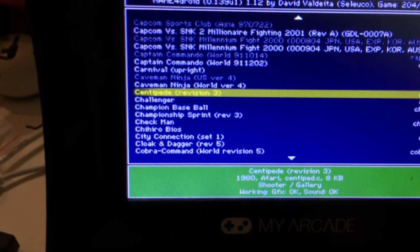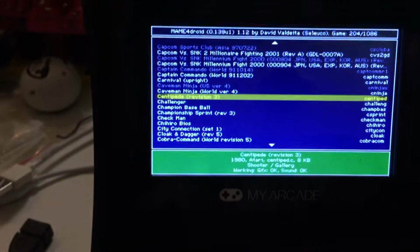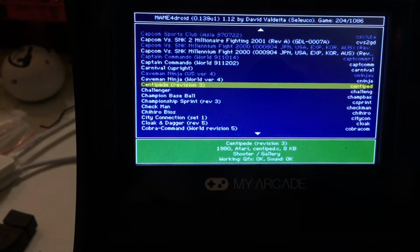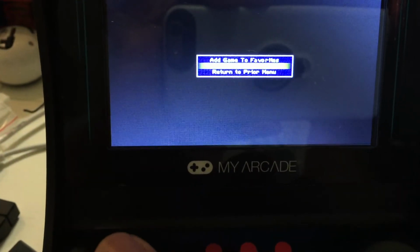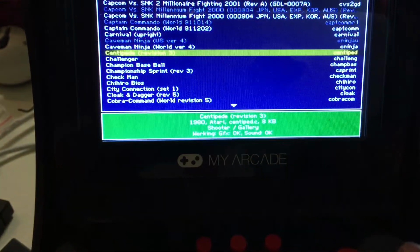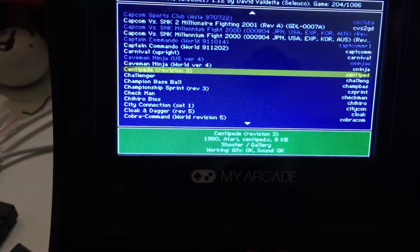See, this one, Centipede, will work. The other Centipede does not work. So if you try to choose star or Y, choose the wrong one. Return. Suppose it's like B. Oop, this one does not work.